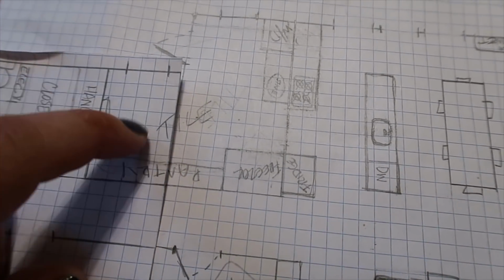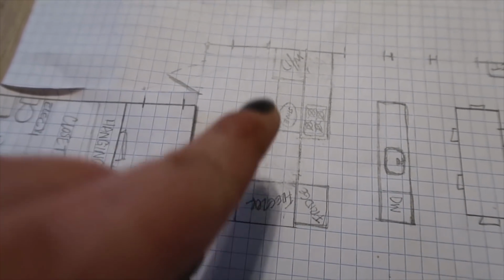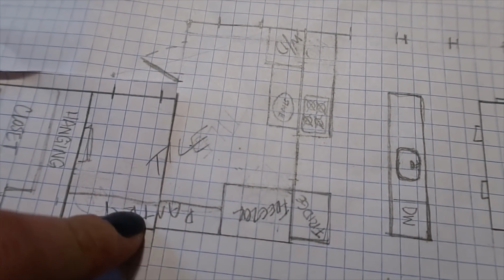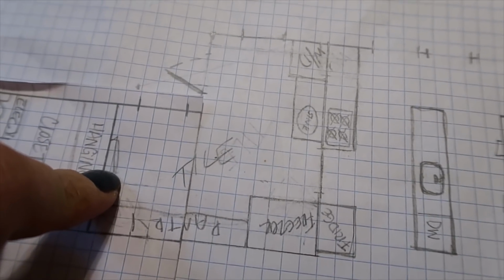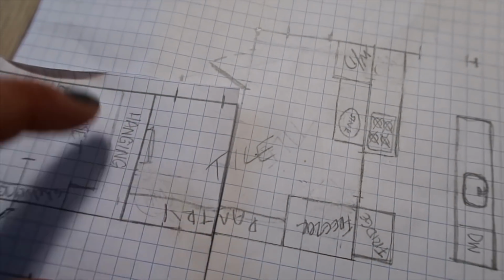So this is our current bathroom, and the majority of it will now be our mudroom and pantry space. So we're going to have a stand-up freezer in here. We're going to have lots of shelves for the pantry space. We will have to hang a water heater. It'll probably be an instant water heater. We're not going to get like a big tank water heater. It's tankless. So we'll have that.